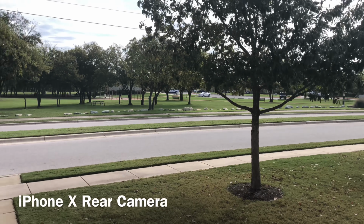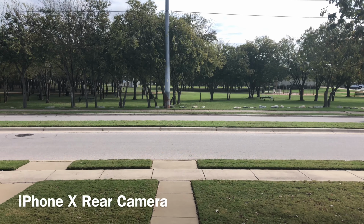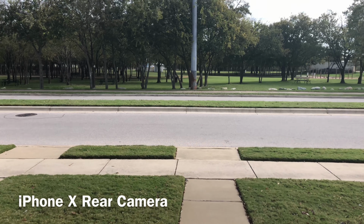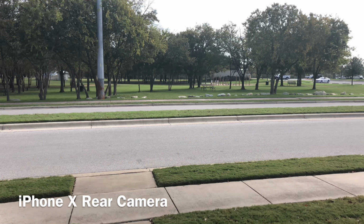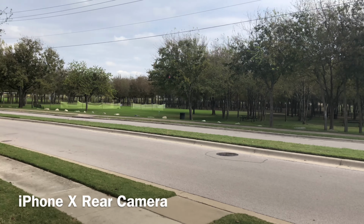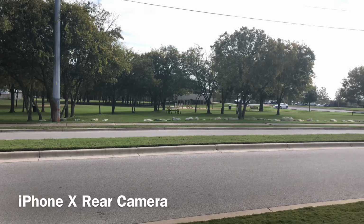Both of these cameras on the rear have dual optical image stabilization. So I'm going to test that now. I'm going to start walking. You let me know if you can tell that I'm walking. Well, you'll be able to tell because you'll see the camera move around more than likely. But I got to tell you, the footage on here is absolutely good. It's very nice. This thing has the 10 times zoom.